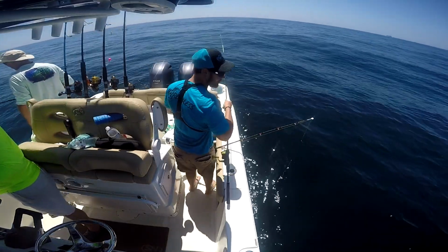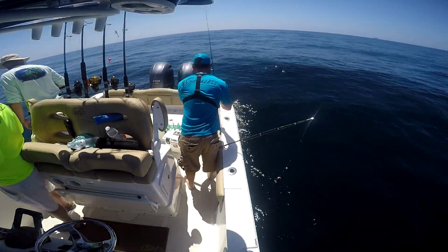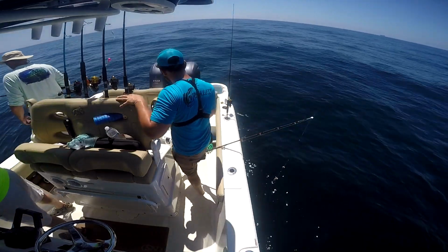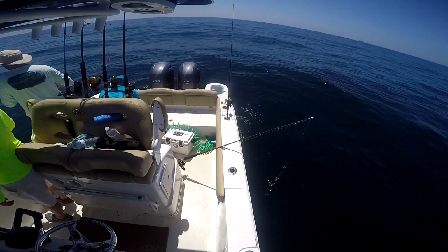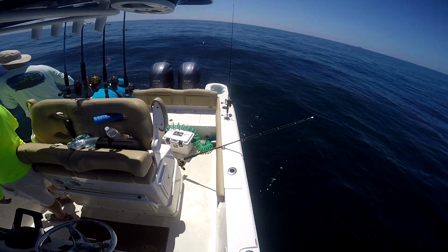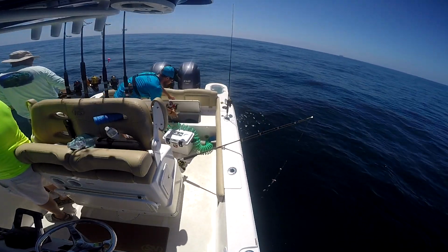Into the boat. Keeper number three. Is that keeper number three for you? Yep. Uh-oh, now we have a race. Hey, so like, y'all gonna leave some flounder for the rest of us or what? I'm gonna tighten up. 17 and a half.